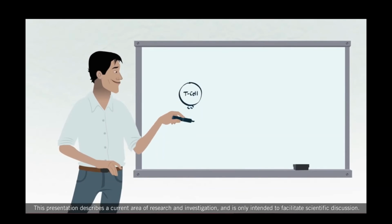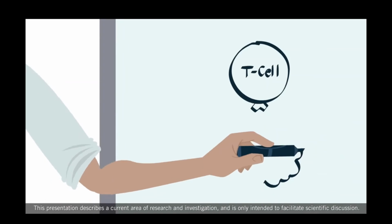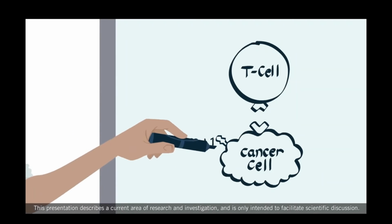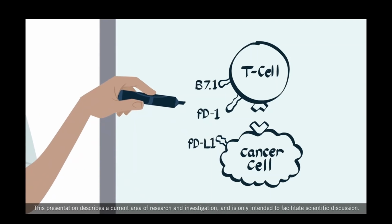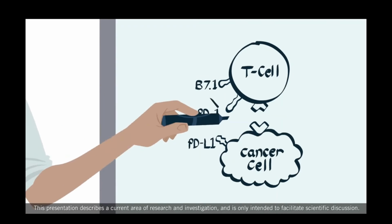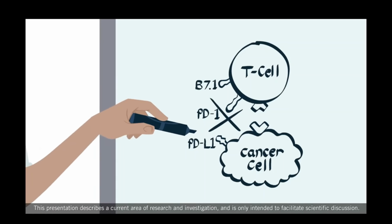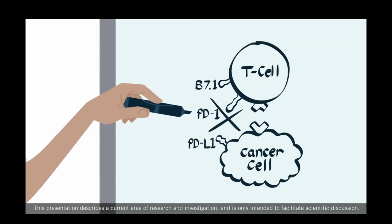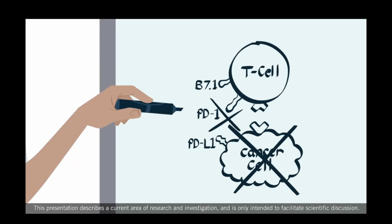T cells have receptors that allow them to recognize cancer. Cancer cells can prevent elimination by turning on PD-L1. PD-L1 deactivates T cells by binding to PD-1 and B7-1. Blocking PD-L1 from binding to PD-1 and B7-1 could prevent PD-L1 from communicating with them. When this happens, T cells may finally be able to respond and kill cancer cells.